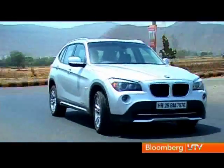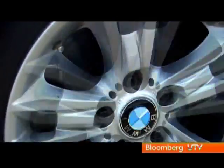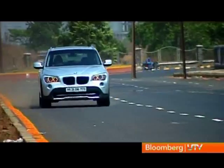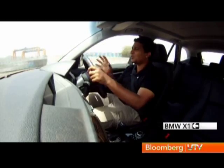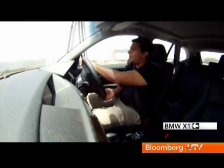The X1 steering wheel just feels so much more substantial because it's got so much weight to it. And the non-adjustable suspension feels a lot like a 3 Series. There's that sporting edge to the X1 suspension setup, which is clearly meant to thrill the drivers out there.